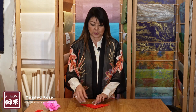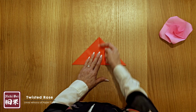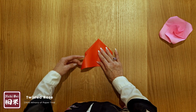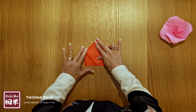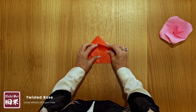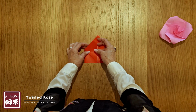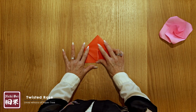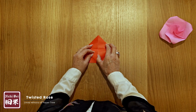So now that you have that, let's turn it over and do the same thing for the other 2 points of the triangle. So we've turned it over. We're going to bring these 2 points up to the top. So let's go ahead and do that. Bring this one up to the top. Make your crease. Let's fold each one back down, folding it in half to get our guideline for the next step. Like that. Unfold both of those, and let's pop open the pocket.